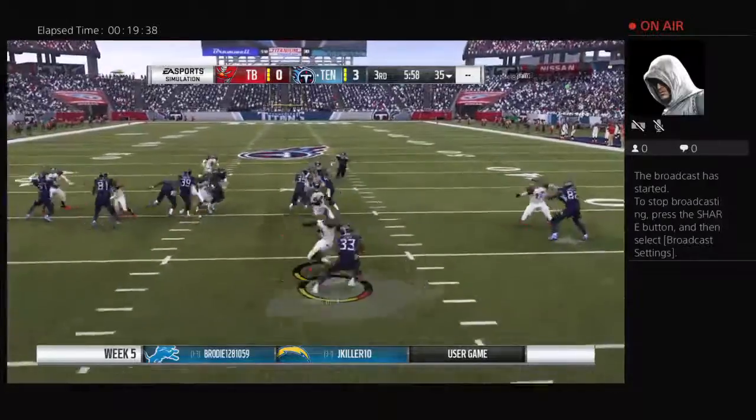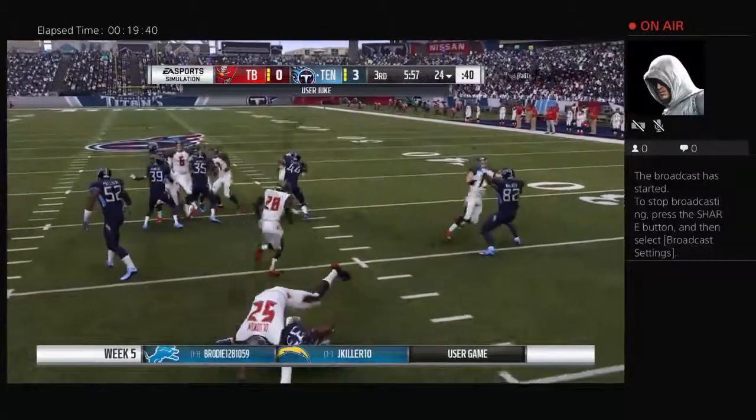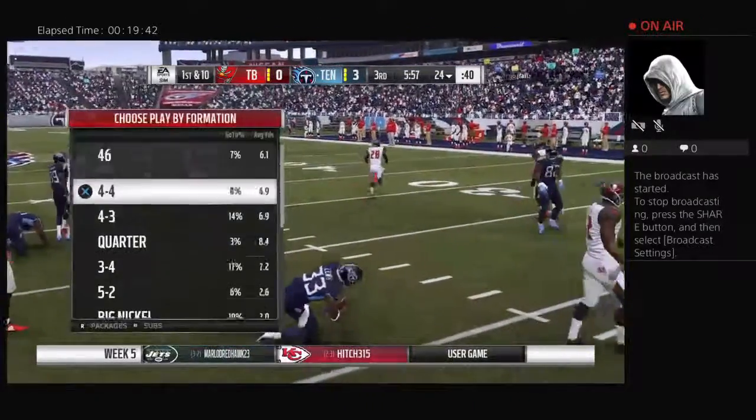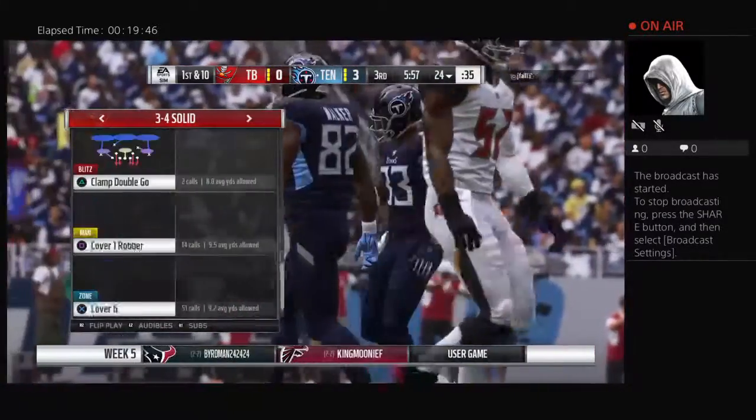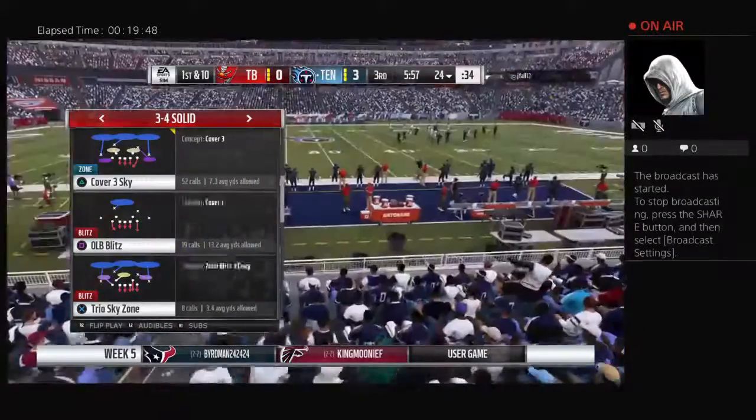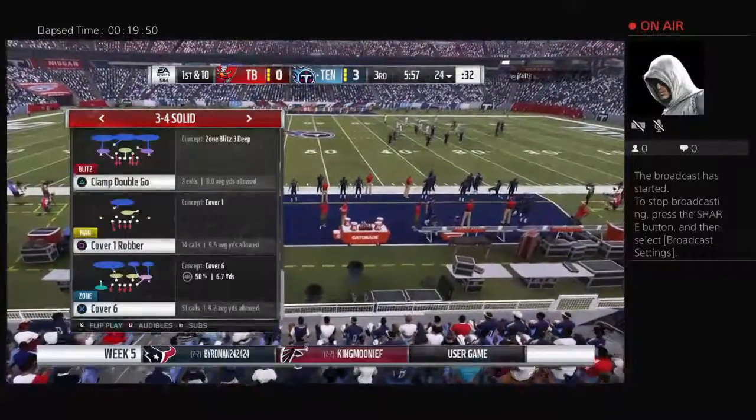3-0 our score as the second half gets underway. They'll bring it back to just about the 25, call it the 24-yard line. Out come the Titans now. They have the lead. Now they'll be looking to extend that lead.